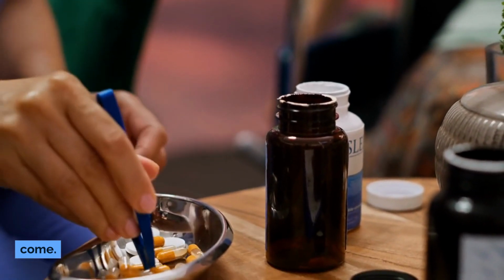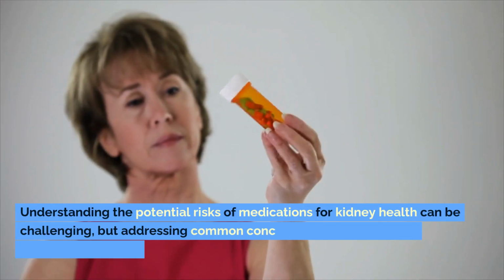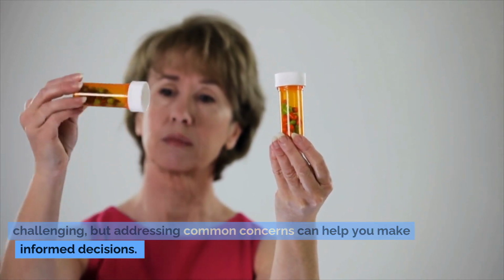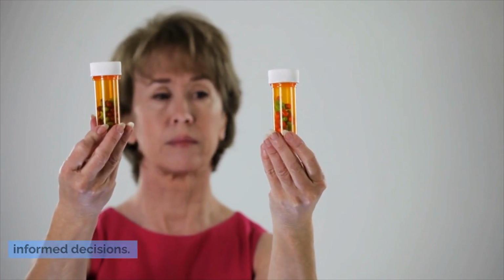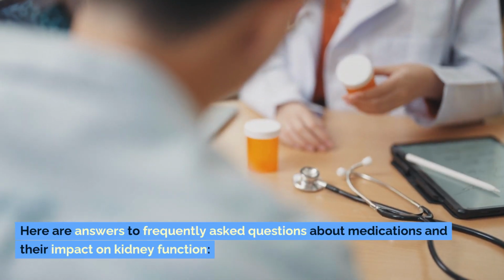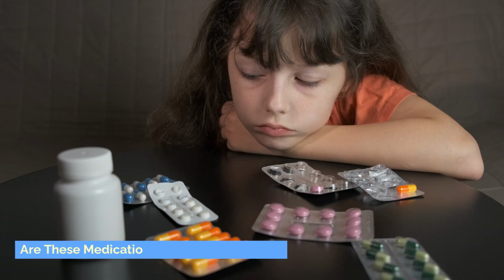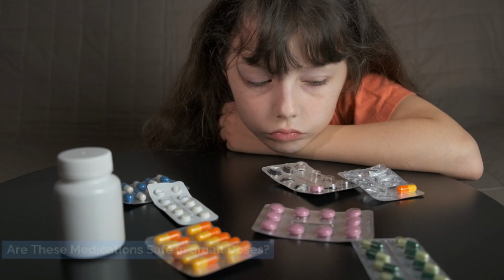for years to come. Understanding the potential risks of medications for kidney health can be challenging, but addressing common concerns can help you make informed decisions. Here are answers to frequently asked questions about medications and their impact on kidney function. Are these medications safe in small doses?